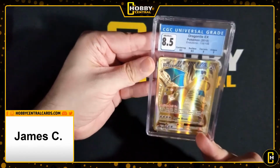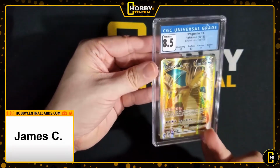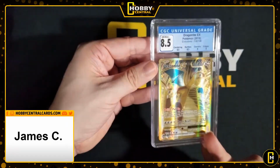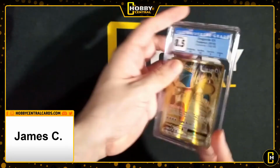The centering is definitely off. 8/5 in surface, and a card with this much texturing, you kind of expect that. And then 9s on the other spots. So yeah, very nice card.